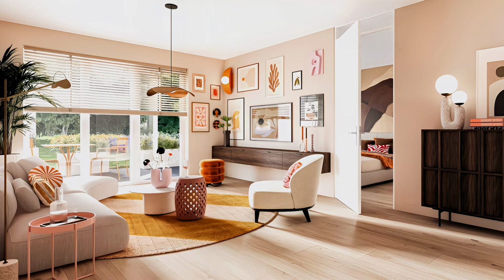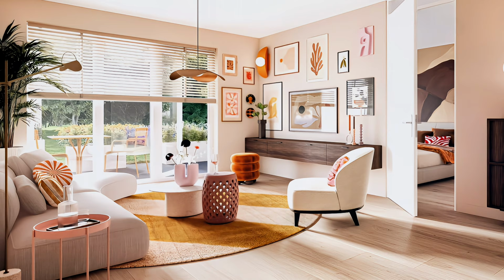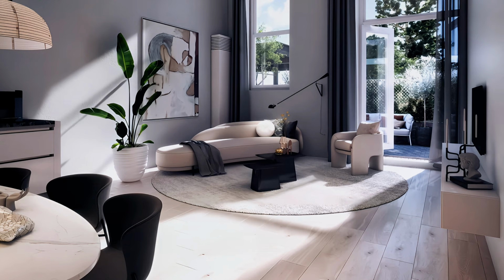In a small living room, every piece matters. Opt for multifunctional furniture like storage ottomans or nesting tables. They not only save space but also add to the snug ambience.